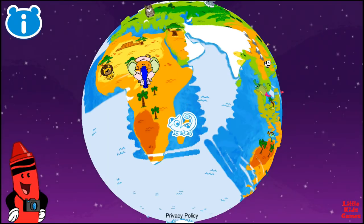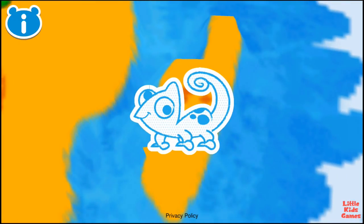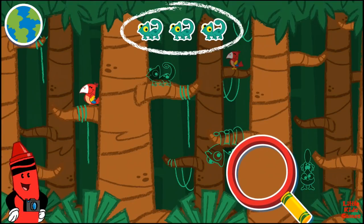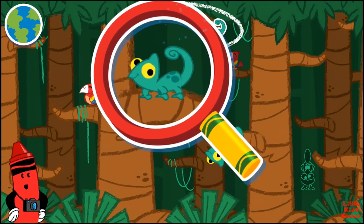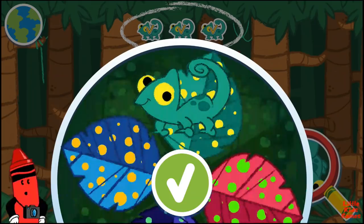Check out that chameleon! I wonder what game we can play with it. Chameleons can change color to hide, but they mostly do it to show how they're feeling and to communicate with other chameleons. Let's try to find them all. Move the magnifying glass around to help you find the hidden animals.